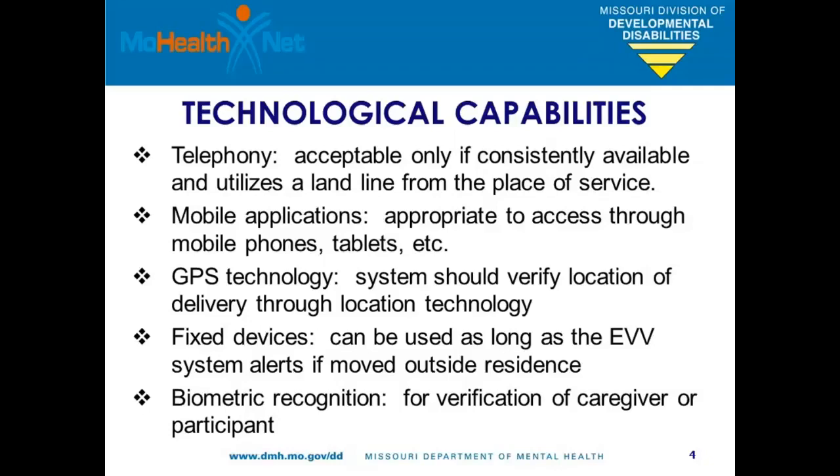Fixed devices, some companies offer a device that you actually secure in the individual's home, and those devices have a code that is constantly changing. So by documenting the code that's on that device at the time you're in the home, you're verifying when you were there. There's some that are really fancy and do biometric recognition, so they might do facial recognition or thumb printing. All of those different ways of achieving electronic visit verification are okay. Missouri is not, as a state, saying you have to use any certain form. We're just saying you have to meet all the requirements. So whichever one of these systems works the best for you as an agency is going to be acceptable.